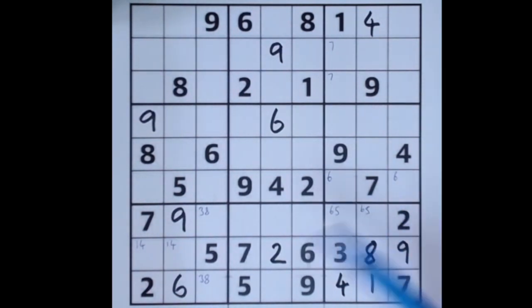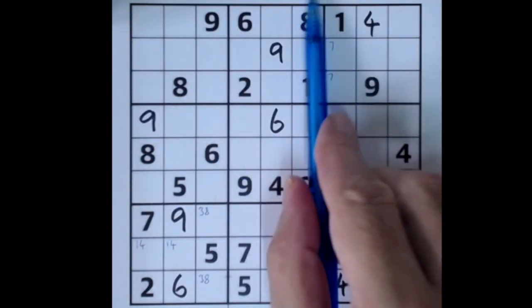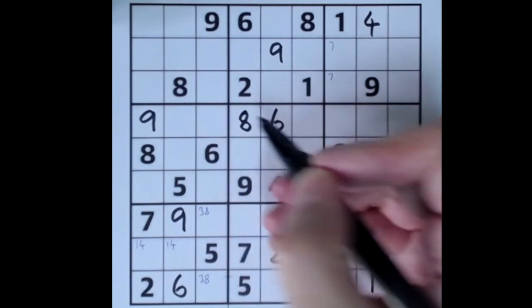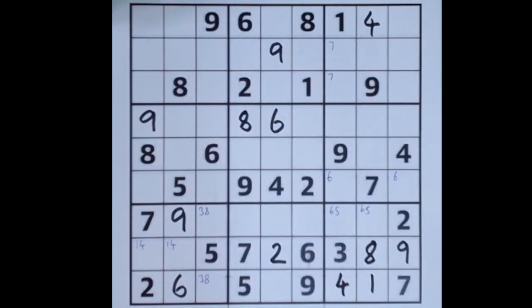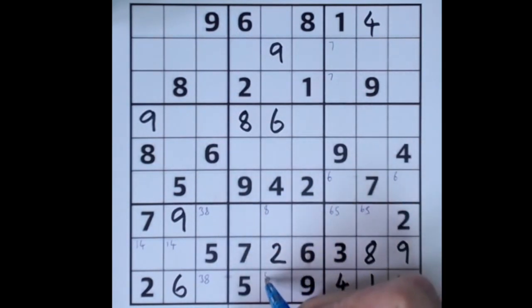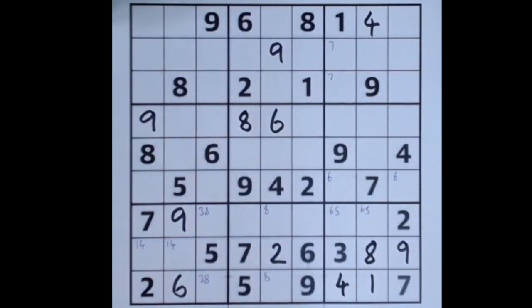Oh, there's an 8, look. 8 across this row here and an 8 down in this column, meaning an 8 must go there. Okay. That will give us a pair of 8s down here. Like we have a pair of 8s here, we also have a pair here and here. That looks reasonable.